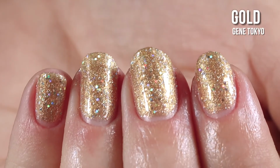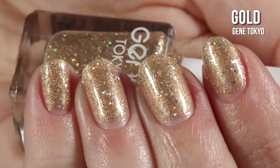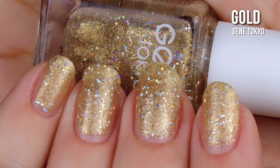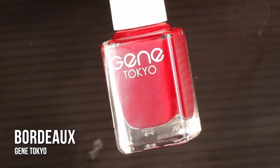Woo, she's sparkly. In the swatch photo, you'll see 3 coats of gold with Jean Tokyo's top coat. And in the second swatch photo, you'll see 3 coats of gold with a matte top coat. Last up, but certainly not least, is Bordeaux.